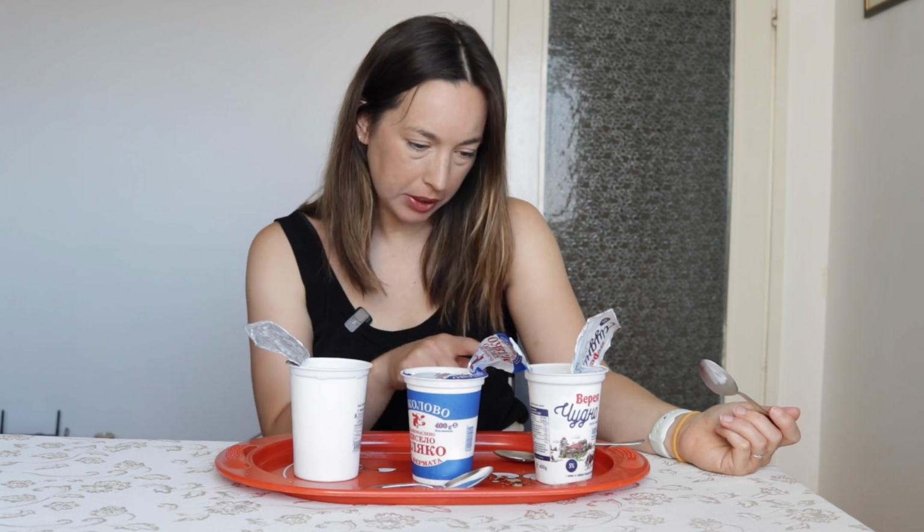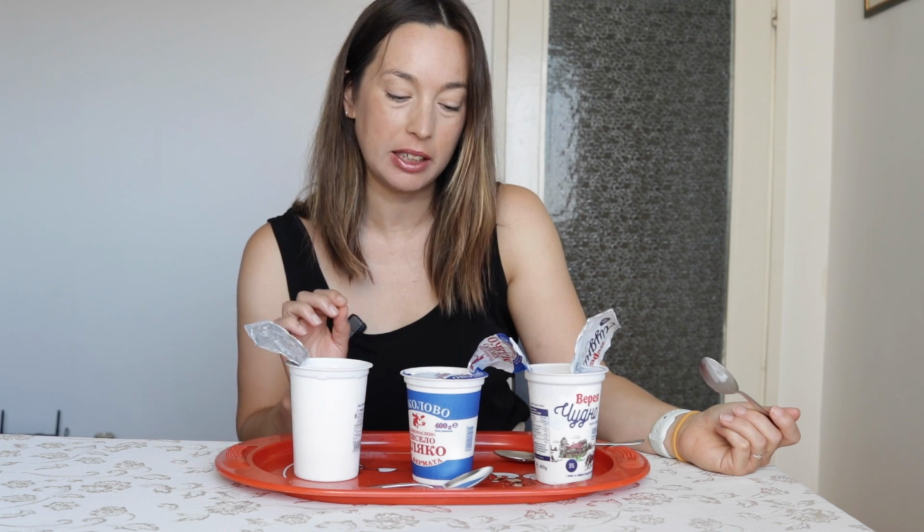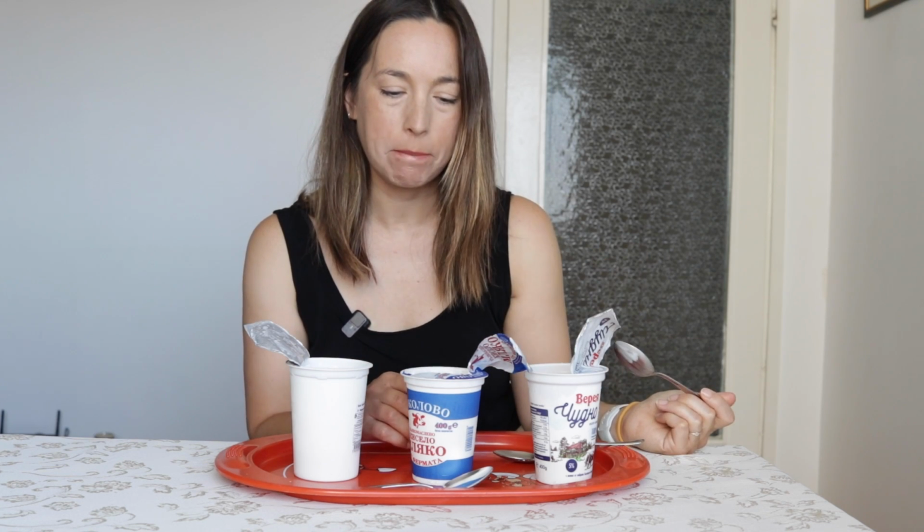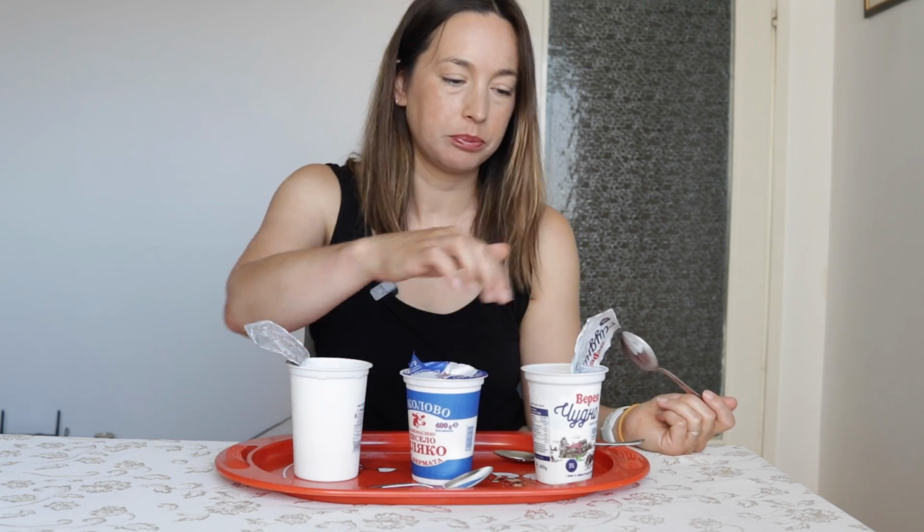Still cow's milk, by the way. These are all cow's milk yogurts. This one has almost no tang at all. This really tastes like Greek yogurt, which I sometimes find to not be tangy enough. It's more milky. It tastes like thick milk, which is not my favorite.